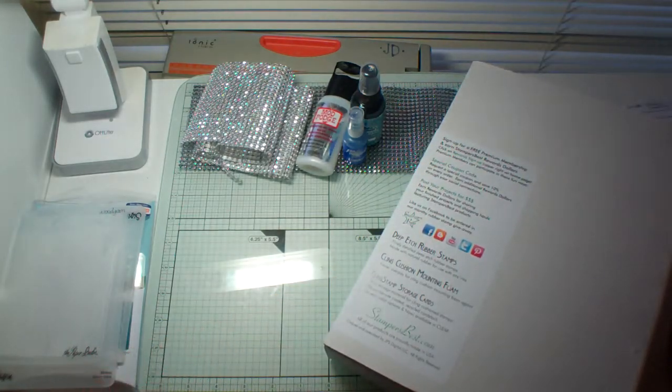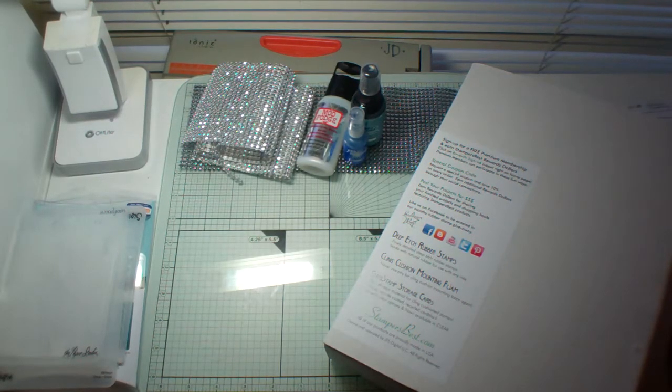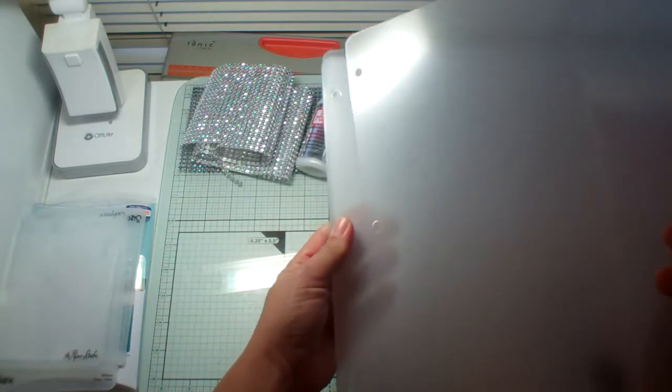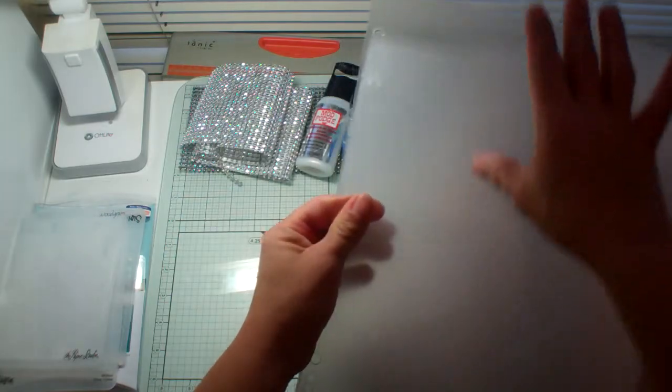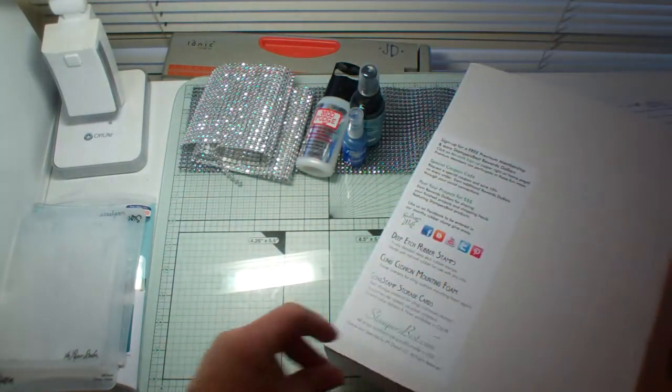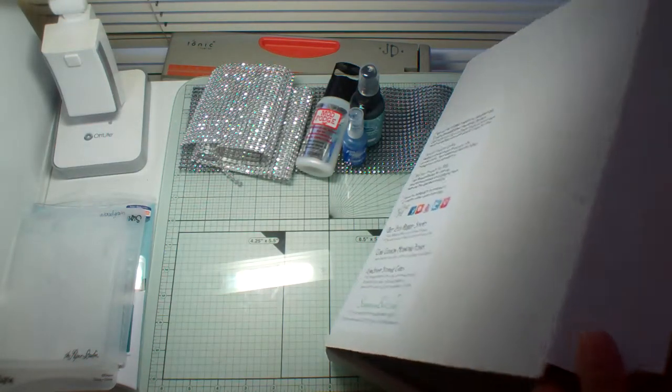And then to go with the Cling Mount, I also invested in the clear, I bought the big pack of these cards, because they hold your stamps on them, and they're very, very clear. I'll show you in the binder. So that goes with that.